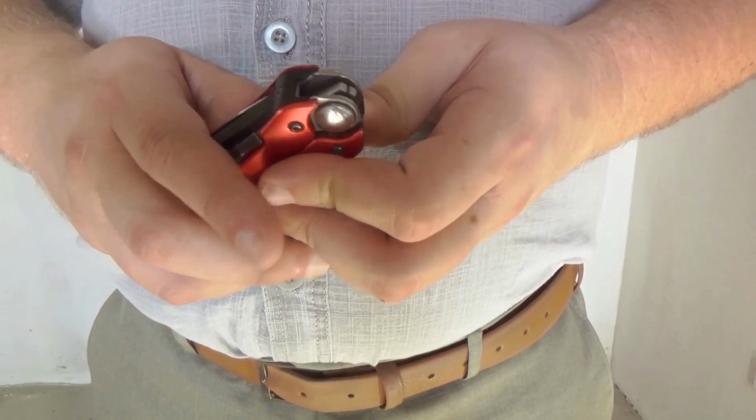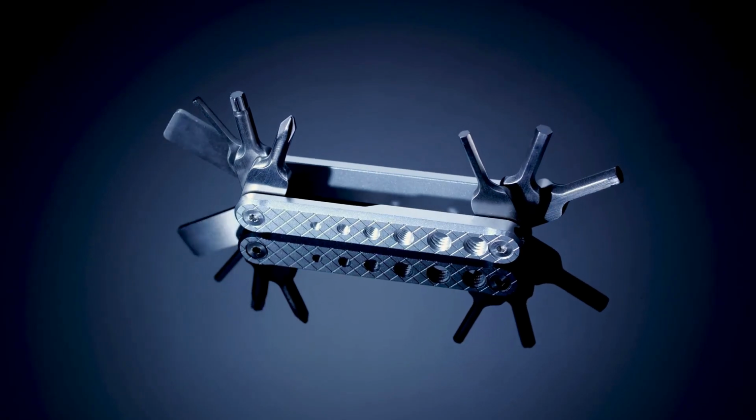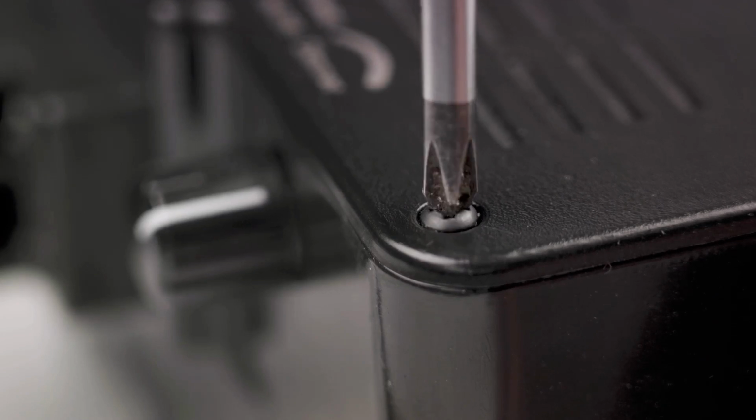Now, speaking of multiple functions, let's talk about multi-tools. These are the workhorses of the survival world, providing an array of tools in one compact package. Whether you need to tighten a loose screw, cut through some heavy-duty material, or even open a bottle, a sturdy multi-tool has got you covered. It's like having a mini toolbox in your pocket.